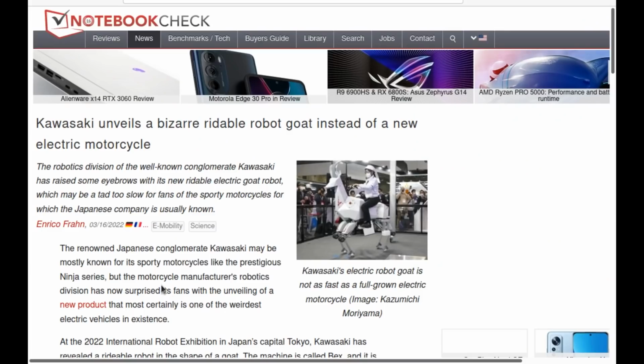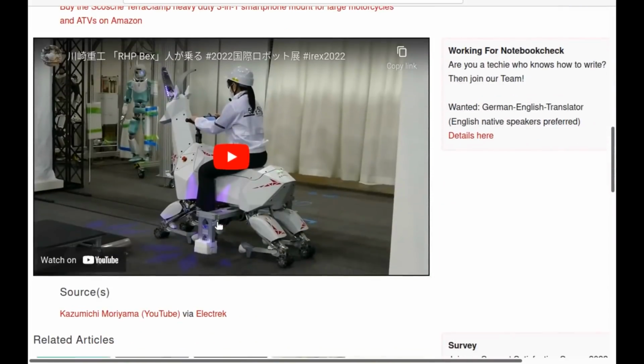You know what could really use a full self-driving package? This would be the easiest one to explain to the 8th century people. Kawasaki unveils a bizarre rideable robot goat instead of a new electric motorcycle. You should scroll down to see the video because they didn't have to put lights on this thing, but they did. Listen, if you never click on anything from the Level 1 news, you have to just check out the one tab. Pause right now and go and watch this video. This is completely insane. This is wildly impractical.